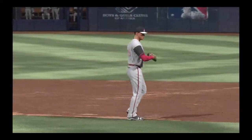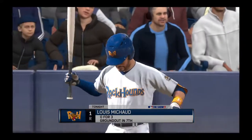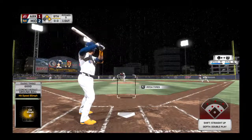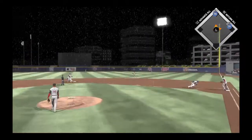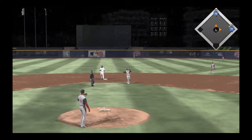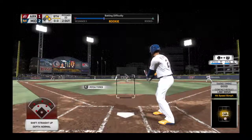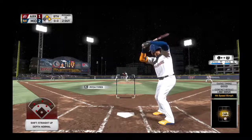Now batting, third baseman, Lewis Michaud. Stepping in, Lewis Michaud. No hits in 3 tries so far. He's struck out once. Liner towards second, but this is hauled in by the second baseman. First baseman, number 21. Now to the plate, George Fernandez. And a big at-bat in this one. 2 on, 2 away here in the 8th.